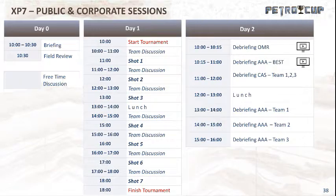The XP7 session requires teams' captains to attend the briefing 1 day before the tournament. After the briefing, the field review becomes available so the teams can start reading and understanding the field and production history. The tournament starts at 10 o'clock in the morning and finishes at 6 o'clock in the evening, giving 1 hour between the shots, except the lunchtime, which makes a 2-hour gap between the third and fourth shots.